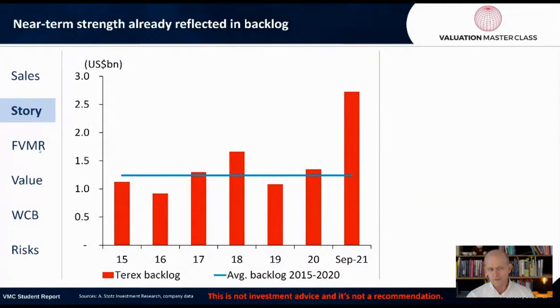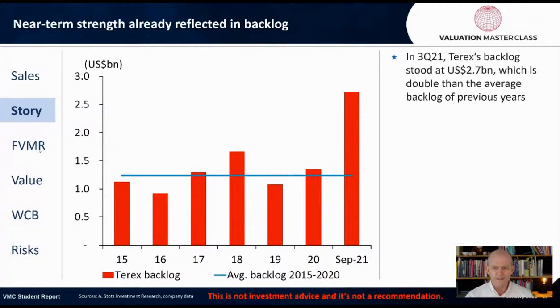Now, near-term strength is already being seen in the backlog. I'm now showing a chart of Terex's backlog, and it's pretty massive in September of 2021. At that time, Terex's backlog stood at $2.7 billion, which is double the average backlog of the prior years. So it's pretty massive what they got. Therefore, I expect strong revenue growth in the upcoming years.